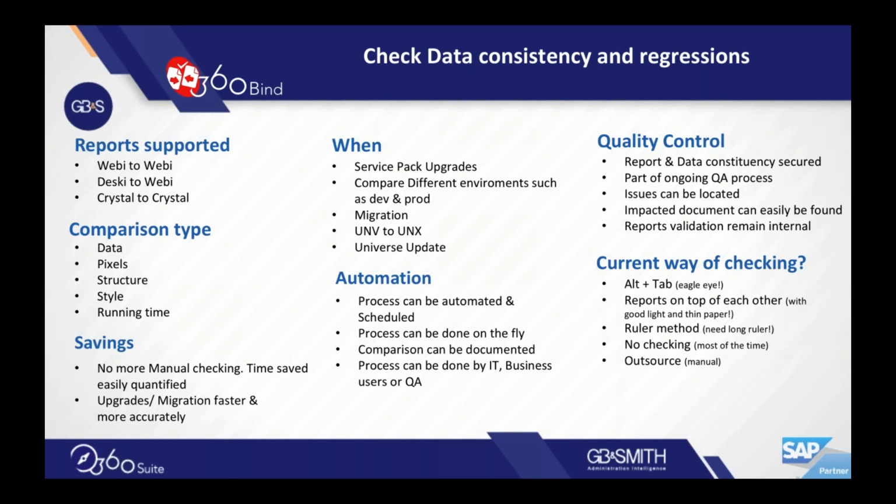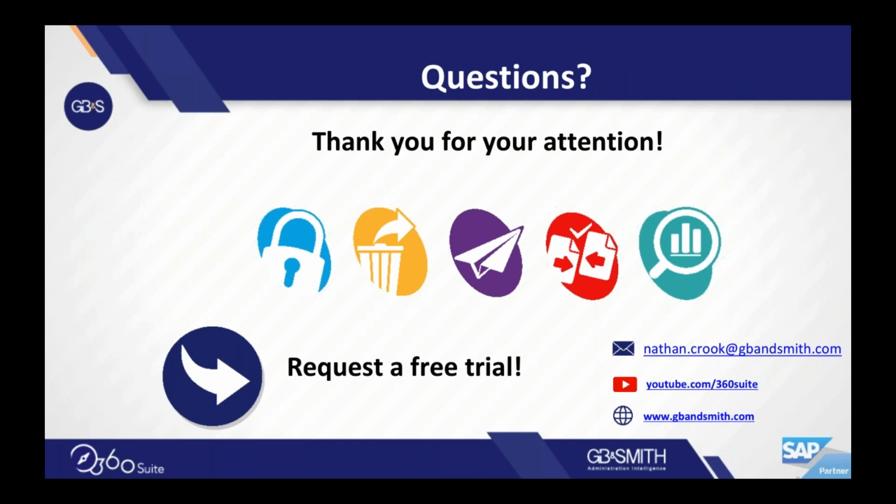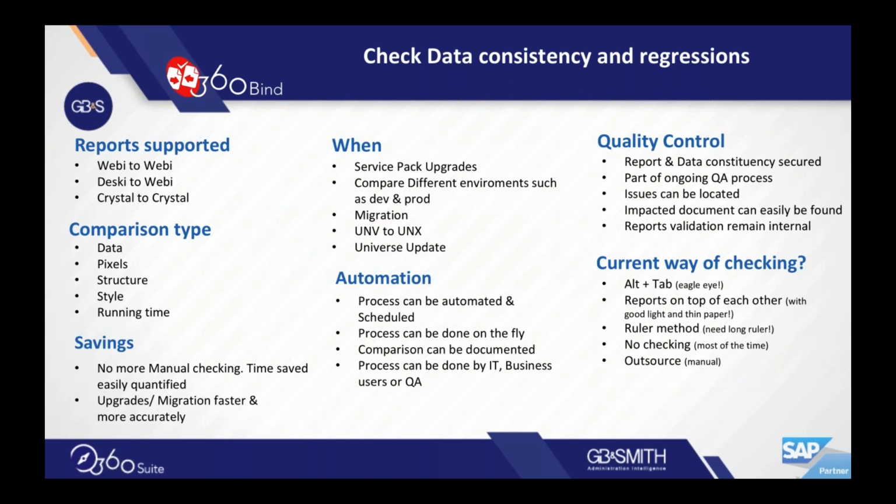So with 360 Bind, I know this was probably another piece that was going to be a nice to have, but ultimately you decided to move forward and test it extensively. What have you found to be the bigger value attached to this piece? Sure. So initially we thought, well, long term, maybe there's a need in the migration capacity, right?